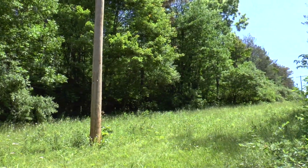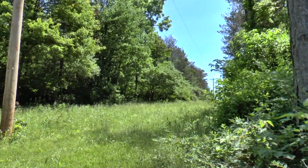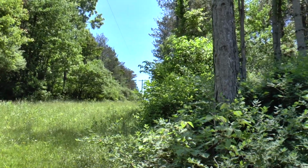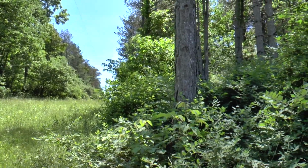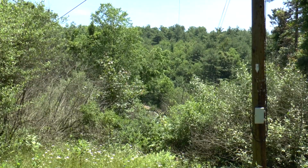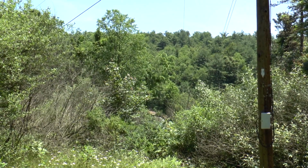There is a power line which crosses the property, and these views are taken from the right-of-way where the power line is located. The majority of this parcel is moderately rolling, and it has some steep areas.